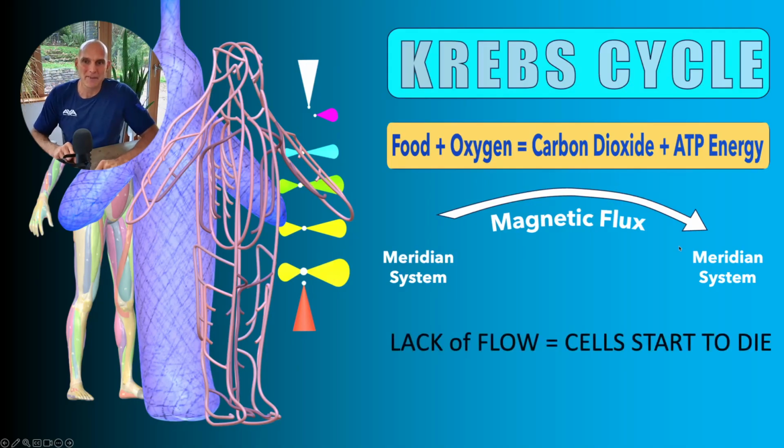Now, what happens if there's a lack of flow to those cells that are needing that energy flow? Well, last week we talked about certain symptoms like chronic fatigue. It's going to cause chronic fatigue, or fibromyalgia as things get blocked up. But eventually, if there is too much lack of flow, cells start to die.